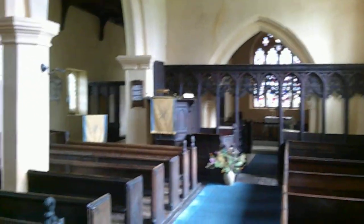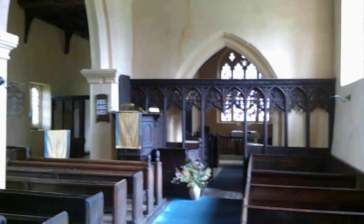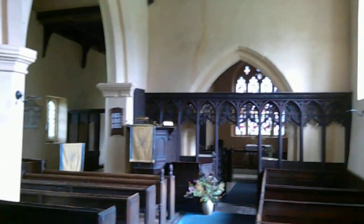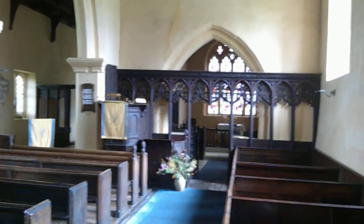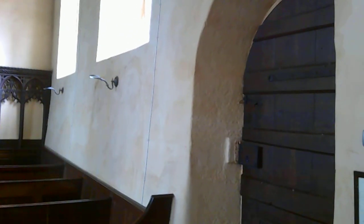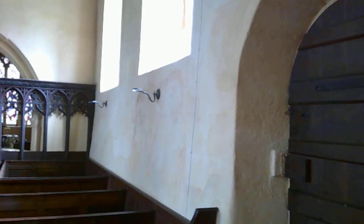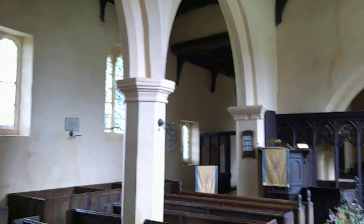The Church of St Bartholomew, Blore Ray, to give it its full and formal name, is an excellent example, as we see it now, of a 15th century church with later post-Reformation alterations. The Norman core is represented only really by this thick wall here. You can see how thick the wall is by the door opening. But the windows have been changed. The arcading here is 14th century.